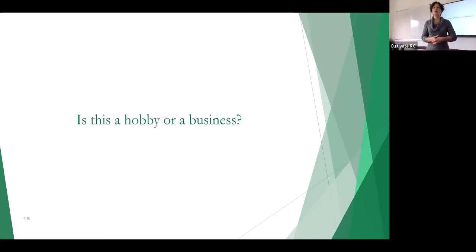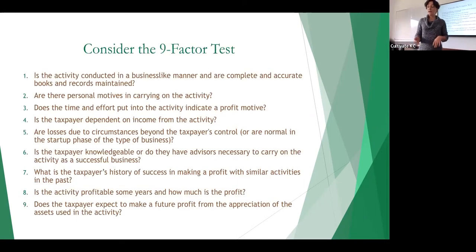The first thing that a lot of people need to determine in small farm operations is: is it truly a business or is it a hobby? Sometimes it doesn't matter if you feel it's a business, it's if the IRS says that yes, this meets the business parameters. They have their 9-factor test that you can go through to determine if it is a business or a hobby. But this 9-factor test is a very bureaucratic way of saying, is the main purpose to make a profit?